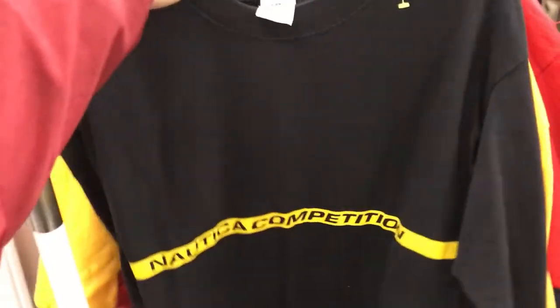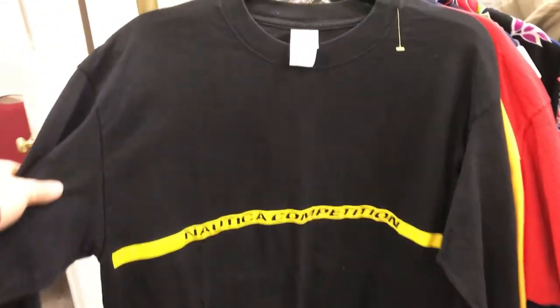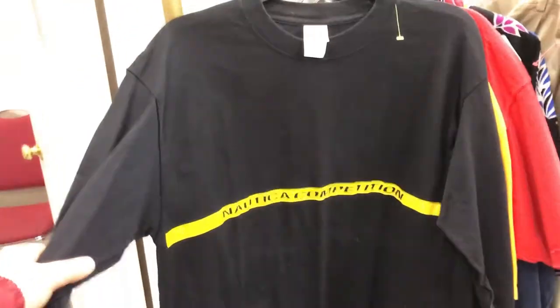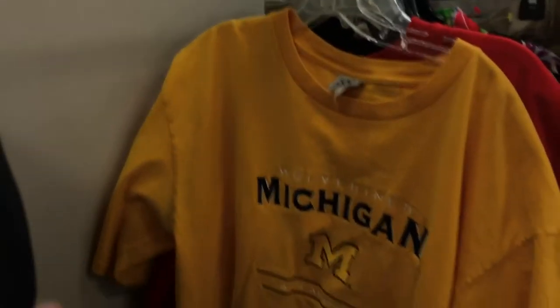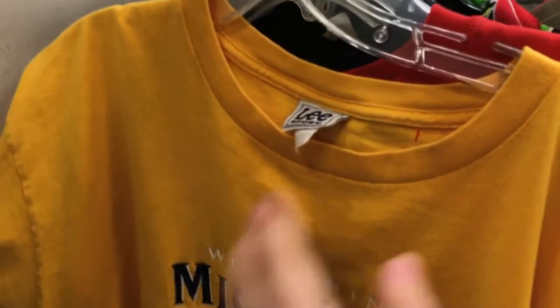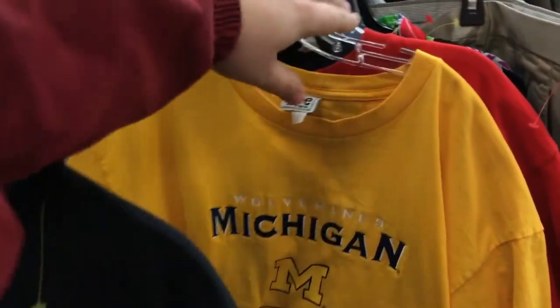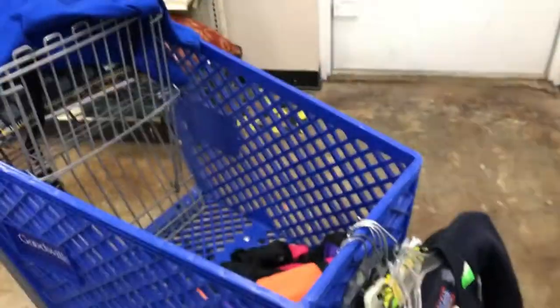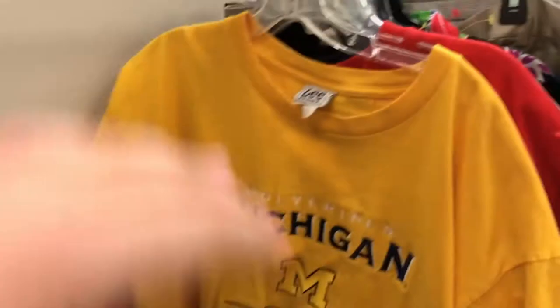First up on the pass list is the bootleg Nautica competition with that Gildan tag, baby. Look at that. We've got the stitched Michigan Wolverines Lee Sport. Passing on because we got a bunch of other items. You're gonna notice that some of this stuff, you'll wonder why didn't you get that? Because I'm getting a lot of stuff. So let's get to it. We got Michigan, passing on that guy.